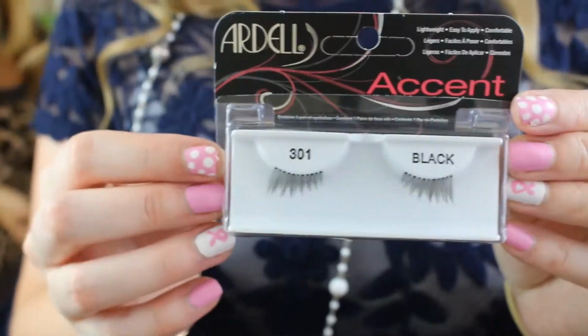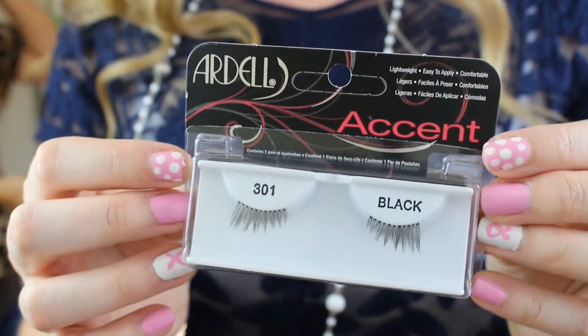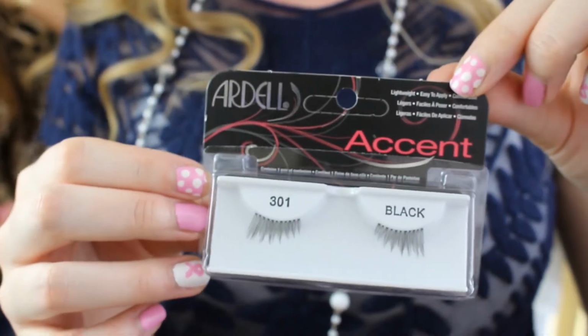Oh my gosh, I love these. They literally blend in with my lashes. They just make them look fuller. For drugstore lashes, they have a really good feel to them. They're really soft and look really natural. They have them in a whole bunch of different styles, and they're really affordable. They are $4.49, so just under $5, and they're just really good eyelashes.